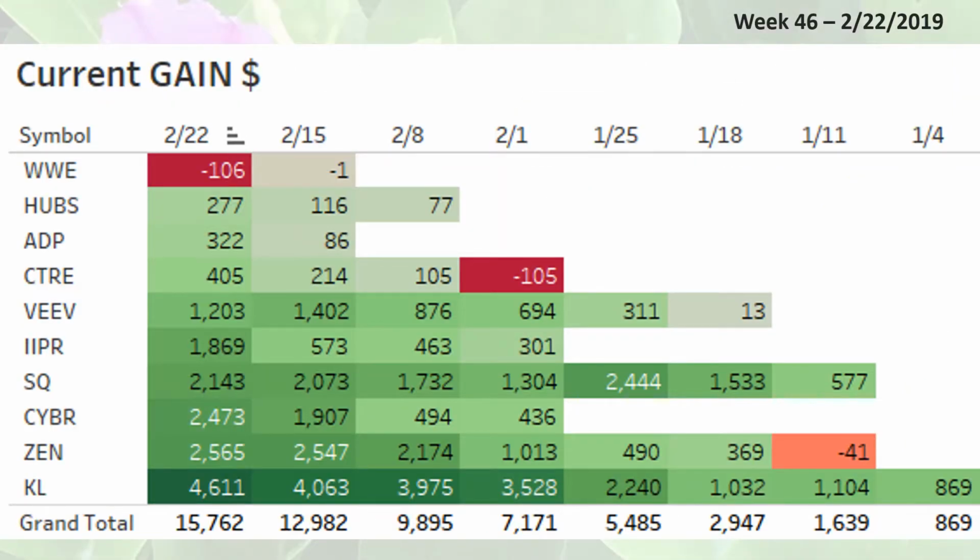I take my dollar gains and I sort them with my losers up on the top. The idea is if I take care of the losers, that the winners will take care of themselves. I have one stock that I've held for 2 weeks, WWE, and I have a loss of $100 in it. All the other stocks are up, and several of them are up over 10%.